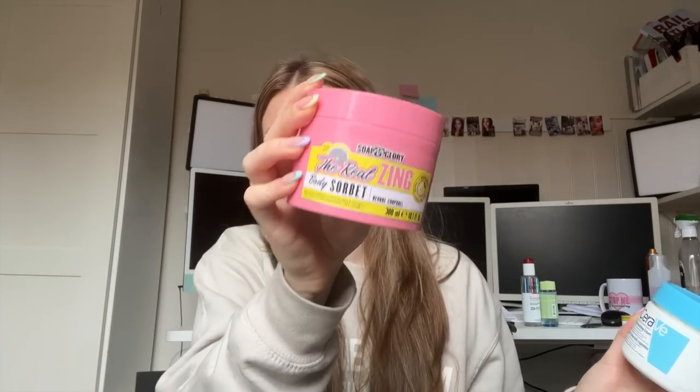In the meantime, I've also started using this Soap and Glory Zing, the Real Zing body sorbet, which I did not think was going to be the same as this kind of product. They all have smoothing acids in them, so they help to clear your skin, smooth any kind of KP or that chicken skin situation that some of us get. They help with that kind of product, and I've got lots in the mix right now that I'm trying. I once did a review video of multiple different ones of these, and it's always spring summertime where I start to get really interested in getting very, very smooth and soft skin. This is really, really nice.